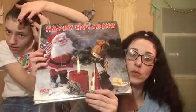I found two records. They're both Christmas records. They were like 50 cents at Volunteers of America, and I got them just for one because I love Christmas music, especially on vinyl. I love the way it sounds. But I just really thought that the covers were really cute. This one is called Happy Holidays. And it's got Lana Cantrell, Perry Como, Bing Crosby, John Gary, Eugene Ormandy, Jan Pierce.